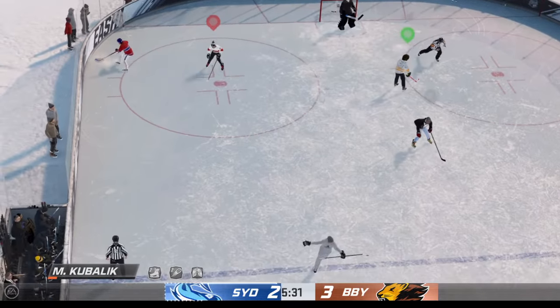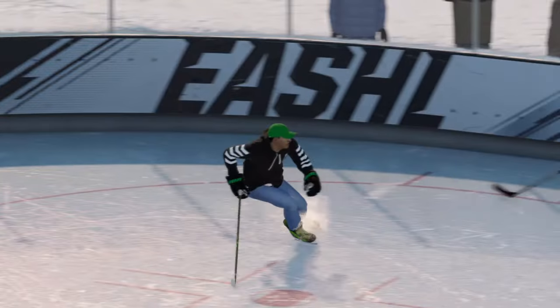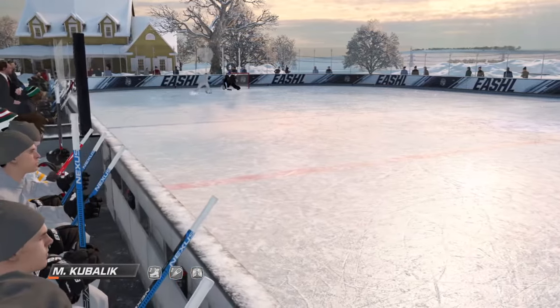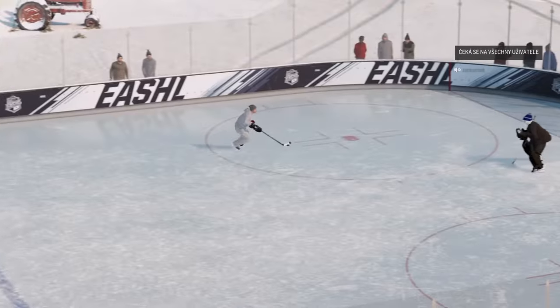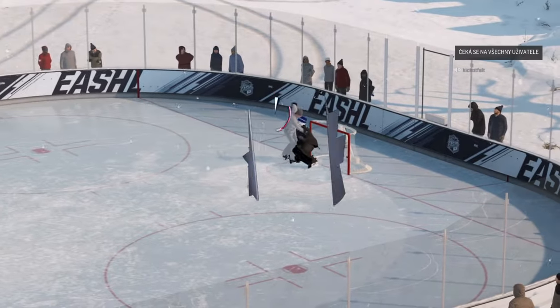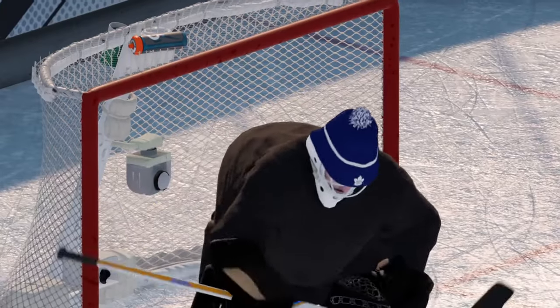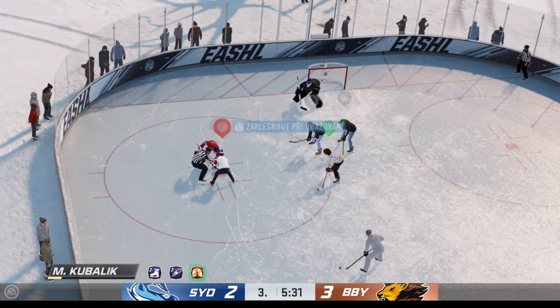Referee stops the play. We've got a penalty shot on the way. And here we go. He's got to keep his feet moving so he doesn't get called for interference. Big time stop under fire. The Hammerheads have been the busier team in the offensive zone, but they still trail in the third.